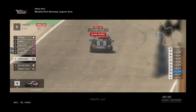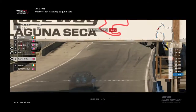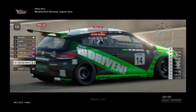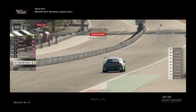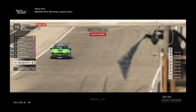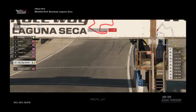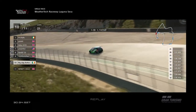So great comeback from those. 9th place is Haz. He's going to finish in 9th after pitting. Very unlucky. It doesn't work. Buffon's going to come across the line. He's going to finish in 10th. Unfortunately, he had to fall so far behind from 2nd, but looking like he's struggled a little bit on this track.